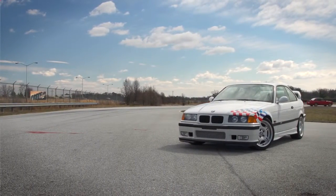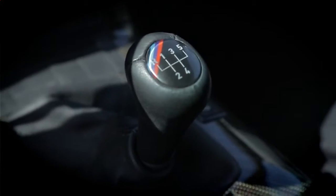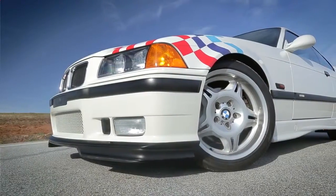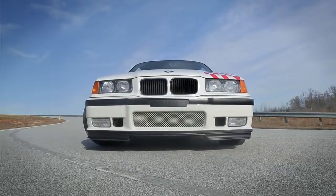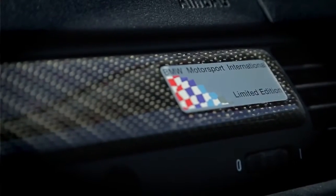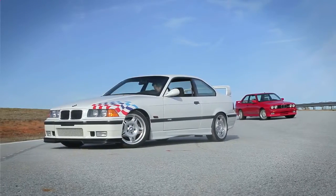With the E36 M3 came massive growth within the M Division. Recognizing potential sales, BMW capitalized and the car reflected it. It shared body panels with the standard 3 Series. It wasn't so overt, only the details were different. It was heavier than the E30, but it was also faster and more capable.